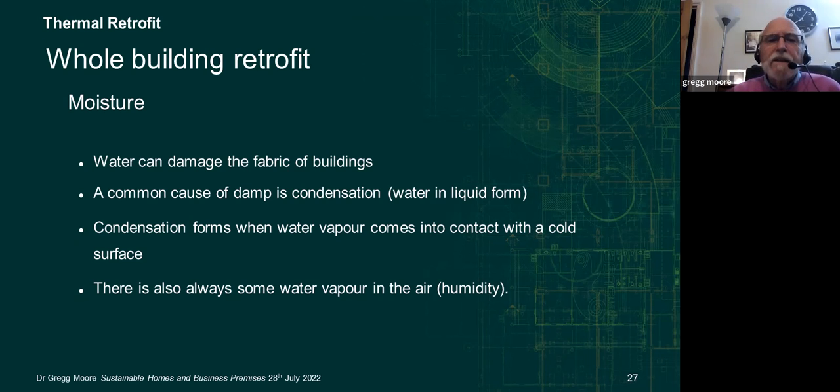There's always some amount of water vapor in the air, even when it doesn't particularly feel humid. There's always a degree of water vapor in the air. Next slide, please.